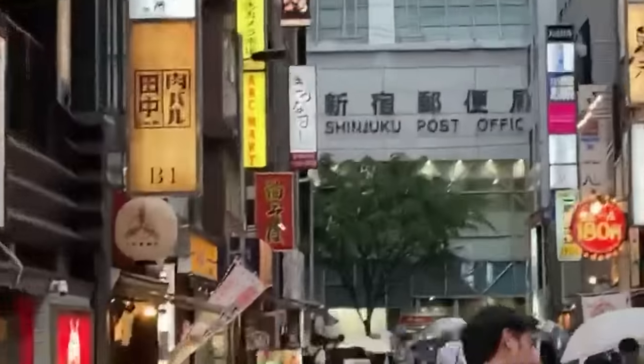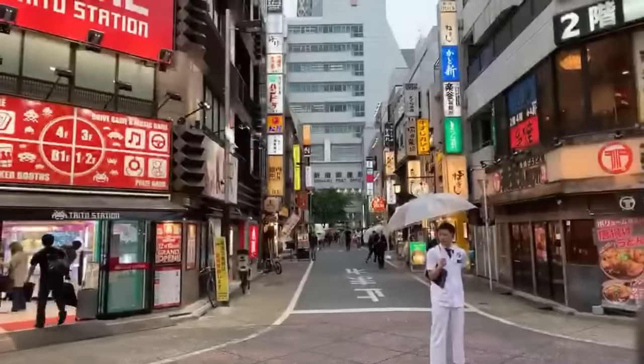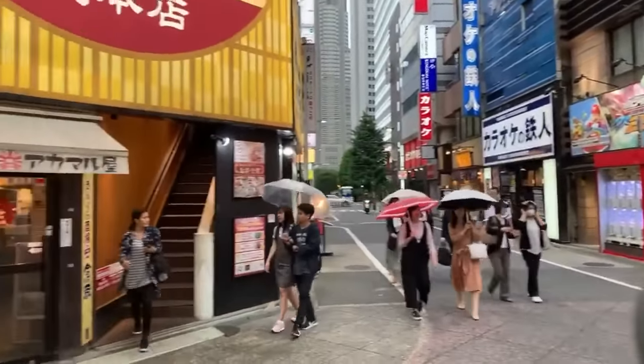Straight ahead is the Shinjuku Central Post Office, probably the biggest post office in Tokyo. It's massive inside of there, and if you ever want to send a package, that's the easiest place to do it. Tokyo has an international post office, which is open on Sundays as well. Some good information for you.